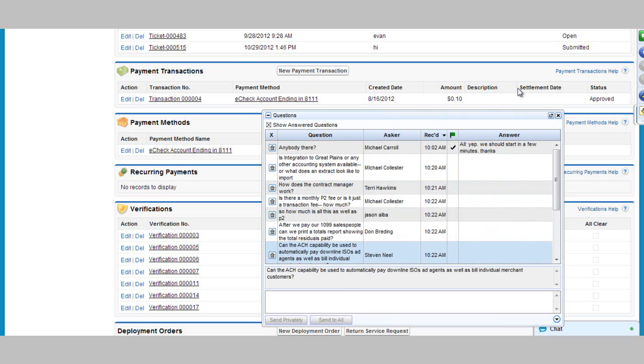All right, we got some questions coming in on the chat, so let me read through some of these. The first one is: is integration to Great Plains or any other accounting system available, or what does an extract look like to import? Great question. Right now, we don't have an existing integration into Great Plains. Salesforce itself, and remember we're built on the Salesforce platform, does have an integration app from Great Plains that supplies some integration. That's definitely something we'd want to look at. It's not a great blanket answer because there are lots of levels of integration. We can also export any of this information, including the ACH payment information, into an Excel or a CSV file if you need to import it into your accounting software.